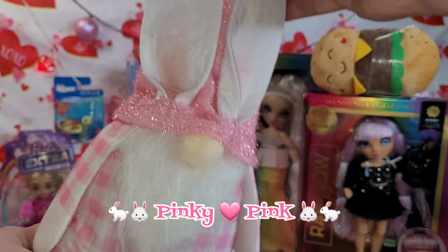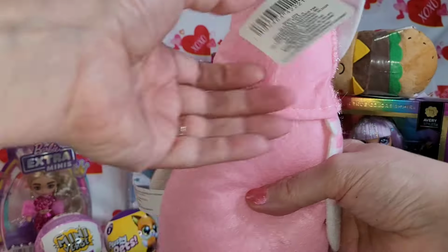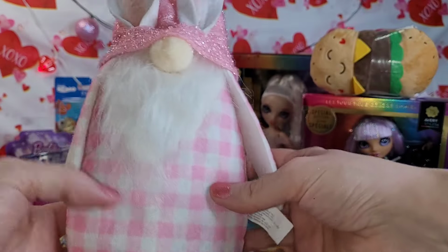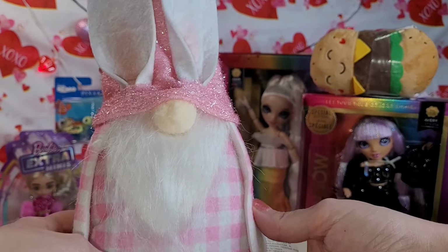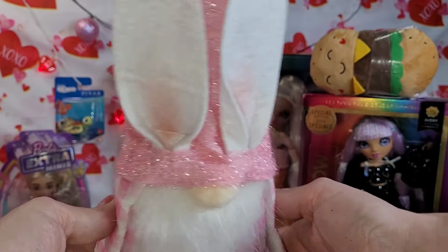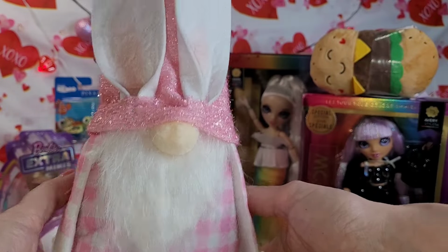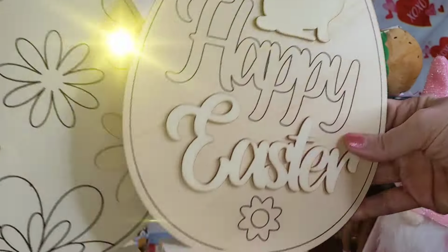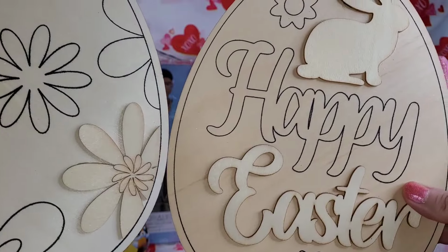It has the bunny ears, and it's pinky, pinky, pink, and the checks. Here is the barcode if you wanna try and find it in your area. I love the little sparkly hat. I guess I have a gnome collection now because I have three. So here's this cute little gnome that I'm gonna add to my collection, and I just think it's adorable with the bunny ears.